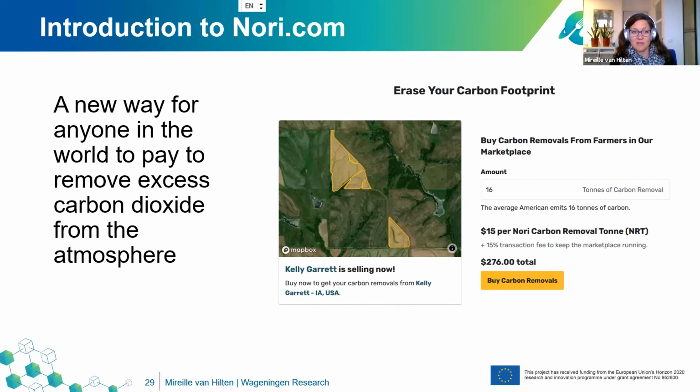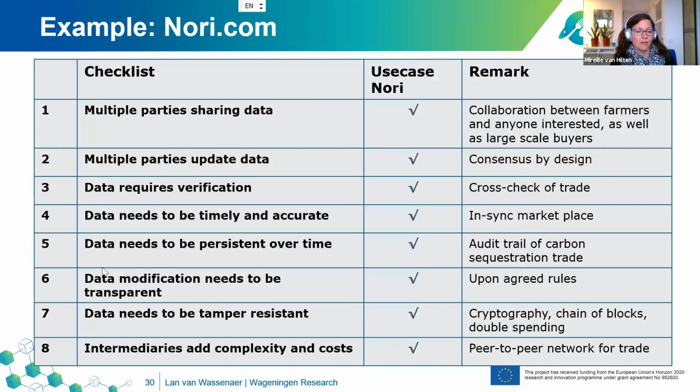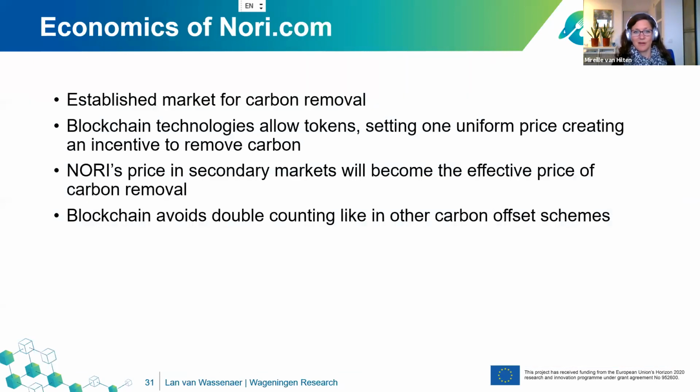So with this use case, we didn't really use this checklist. I did it for the presentation to go through the same checklist that Lon presented. I won't go into it in much detail, but you can apply it to multiple use cases. It actually came from our research that we did for the FAO to basically do an inventory of how environmental blockchain is being used currently. It does involve multiple parties sharing data. So that's the way I use the checklist for this presentation.